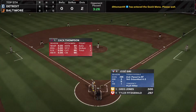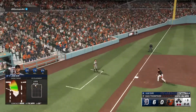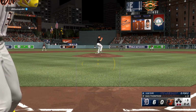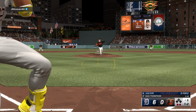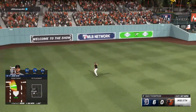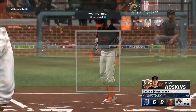And now the center fielder, Jose Siri. Fought off, foul. And a pitch. And a swing and a miss there. Wow, good luck catching up to that one. That missed by a lot. Ball 1. 2 outs, bases empty. And that skips in the dirt. And that'll do it. We head to the bottom of the 5th and into the box for Baltimore.